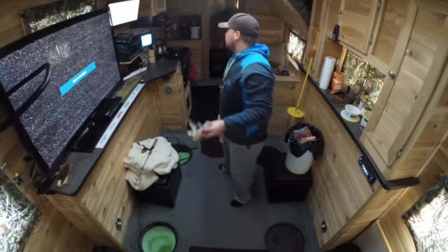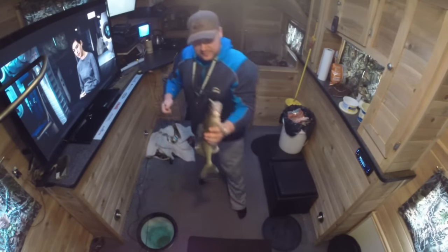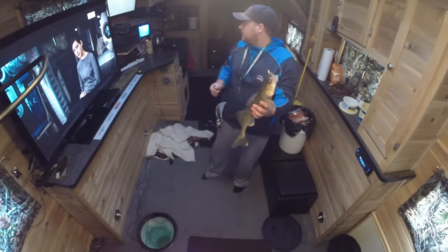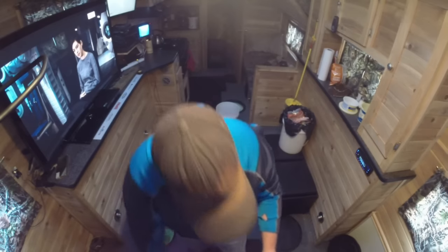Decent little eater. Pretty slow day though. Didn't get that one on the camera. He came in too fast to push any play button or anything. But got him on my little jigging rap, a little yellow one there, chartreuse, with a middle head.